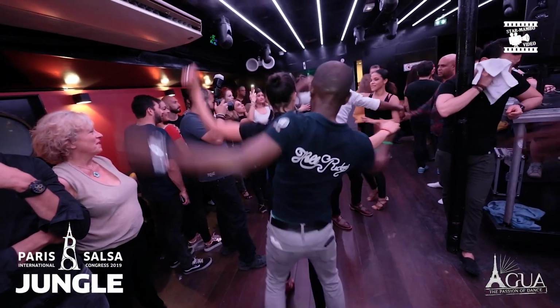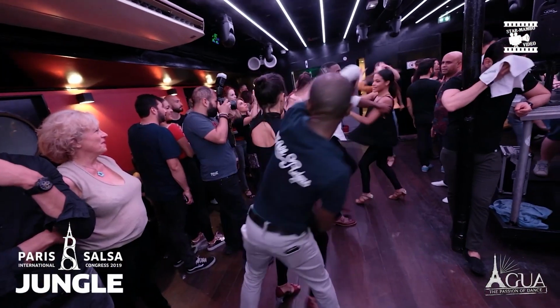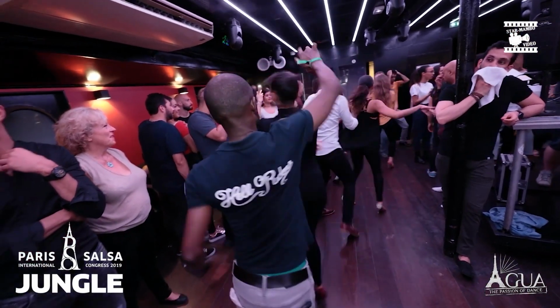Follows, notice Leia's perfect spotting technique here. Her head is the last to go, but first to arrive. Leads, observe that Venance creates the turn energy from his shoulder on down.